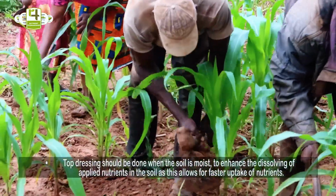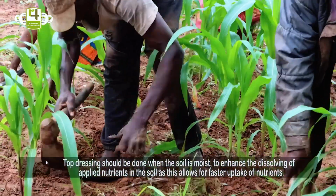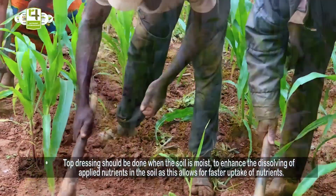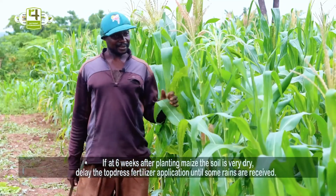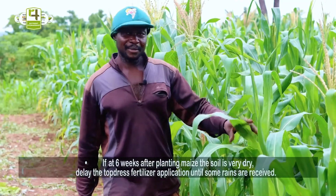Top dressing should be done when the soil is moist to enhance the dissolving of applied nutrients in the soil, as this allows for faster uptake of nutrients. If after 6 weeks after planting maize, the soil is very dry, delay the top dress fertilizer application until some rains are received.